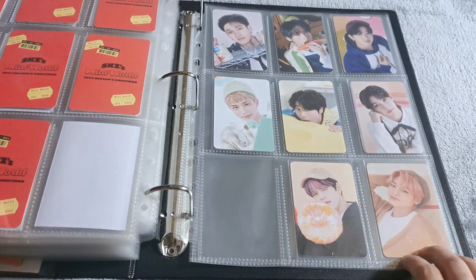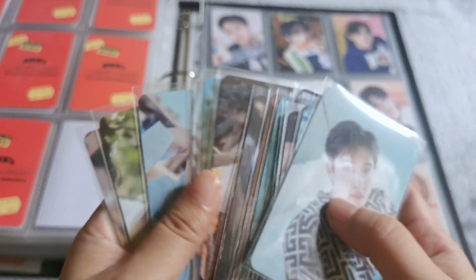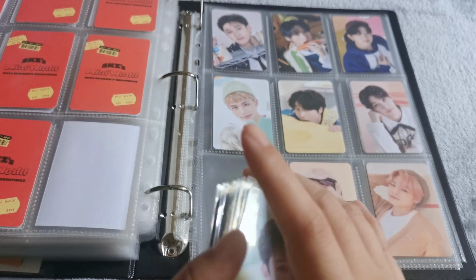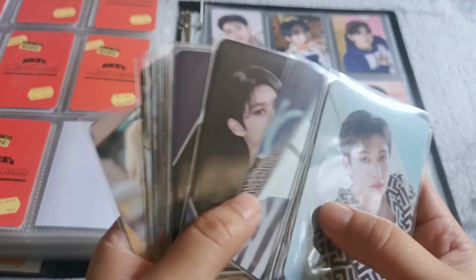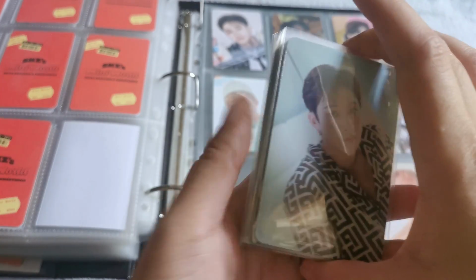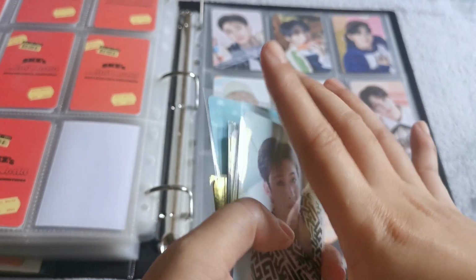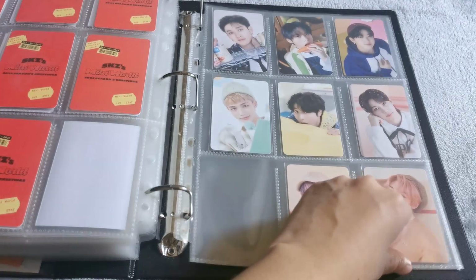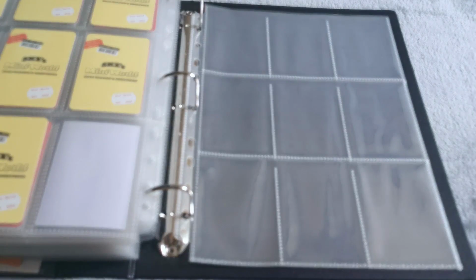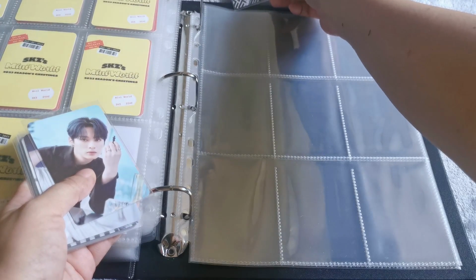There we go, that's done with the season's greeting. And then the next set that we have is this set, the Jeju beautiful photo book. To be honest, I really like their photo book for their stay in Jeju, so I'm glad I was able to pre-order that.